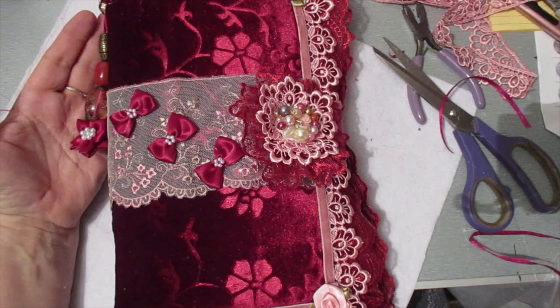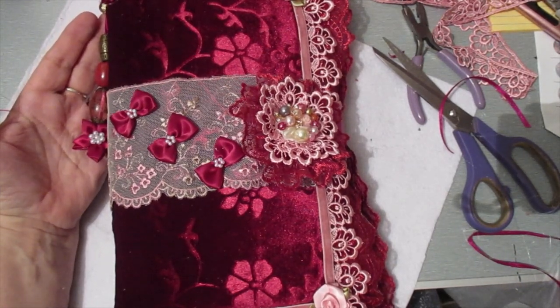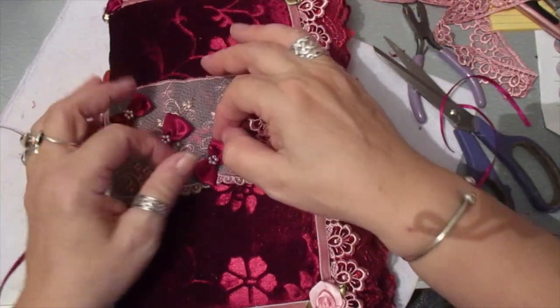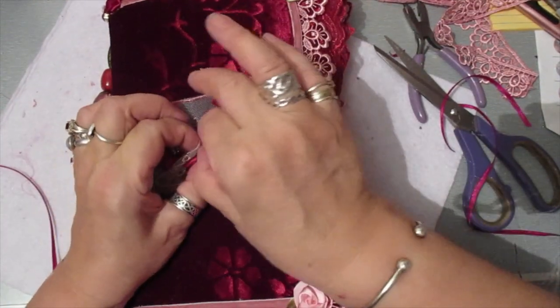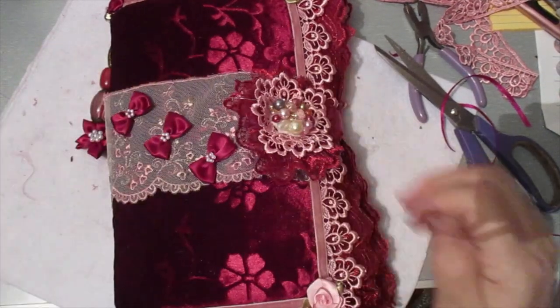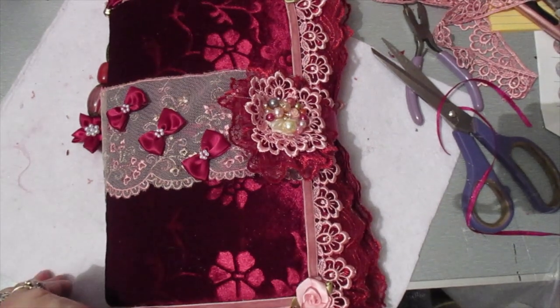I'm just going to get rid of all the glue. I will sort that out in the morning when I can see it. Right now it's getting a little bit dark, but there you go. Oh, what have I done there? Glue on that as well? I'll get it off. It all peels off. But yeah, and that's my little project.